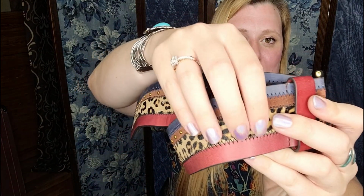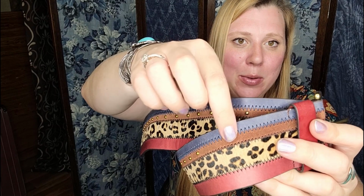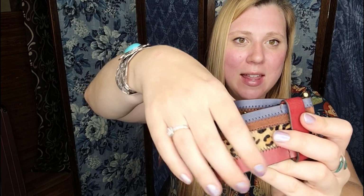Look at this. This has the calf hair right here, blue, a brown suede, and then red. And this is by the brand Lena Pell. I've sold this brand of belt before, and yeah, this one was really cool. Picked that one up.